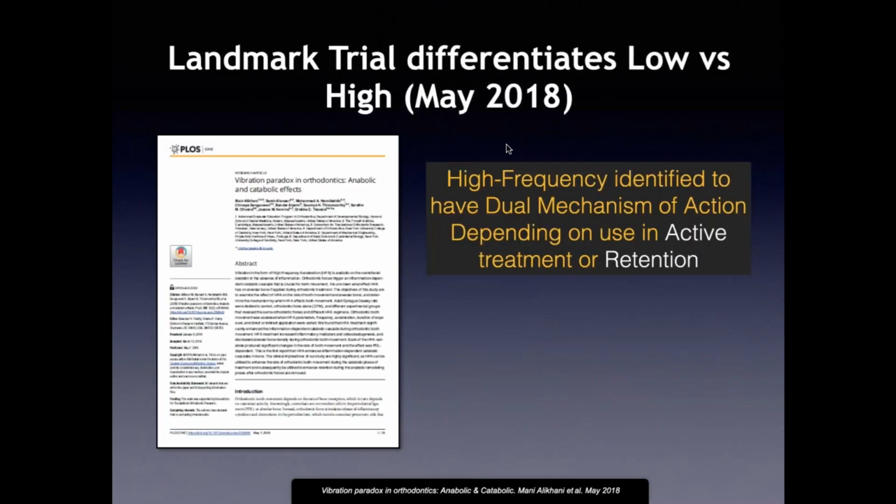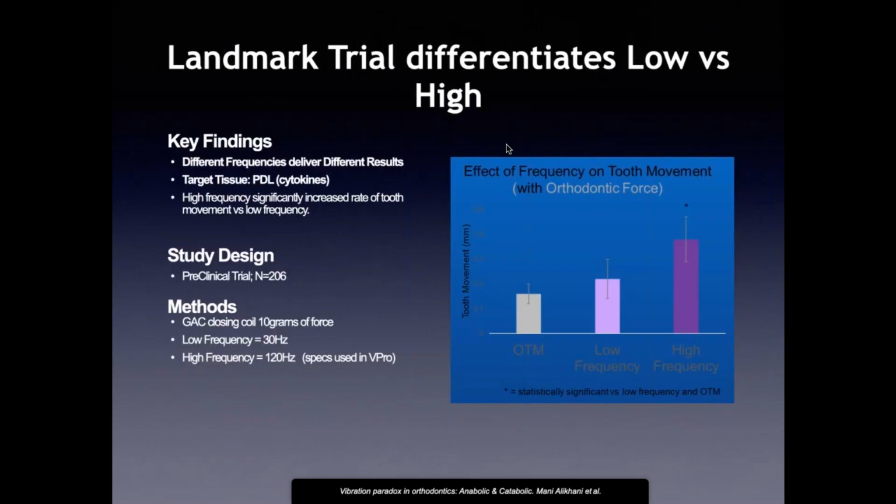And this is another landmark study. This is the one that I mentioned, the anabolic catabolic paradox. So when we talk about anabolic versus catabolic, they're the two sides of bone metabolism that we want to think about. So anabolic is building up and catabolic is breaking down. So in active treatment, we see that there's a high frequency of... So the effect of the frequency on tooth movement with orthodontic force is dramatic. So we're seeing a lot more orthodontic tooth movement with less force.